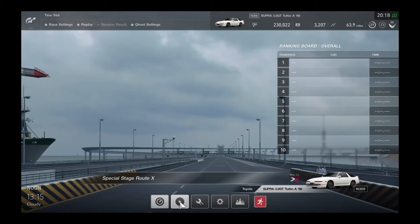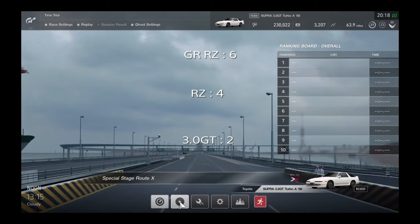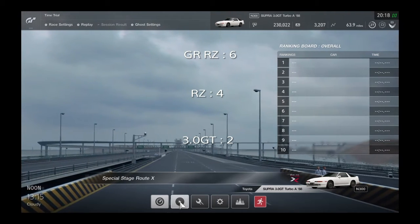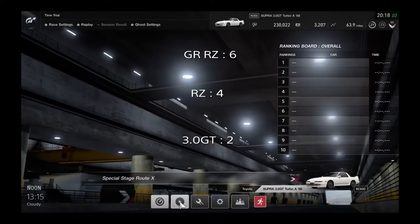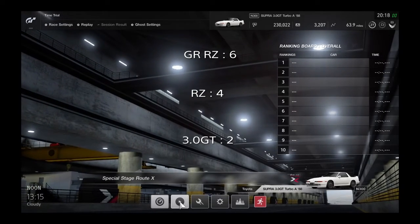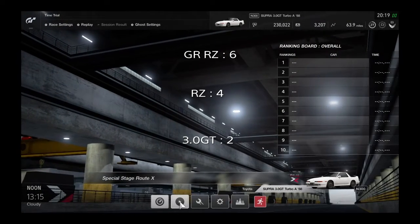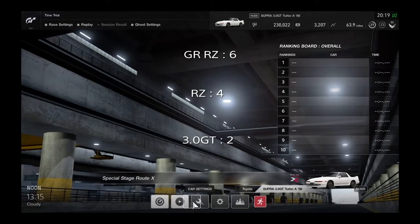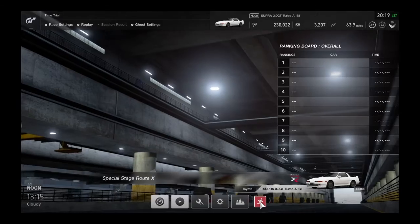So for the drag race, the GRRZ ended up getting first again. The RZ ended up getting second again. And the 3.0 GT ended up getting third again. But maybe it will all change with our next test, the dirt track lap time. So I'll see y'all there.